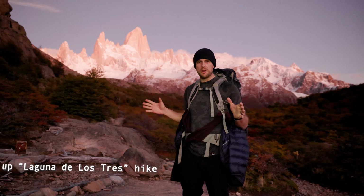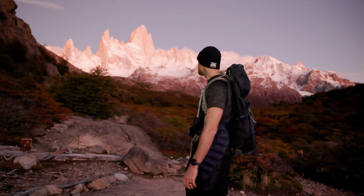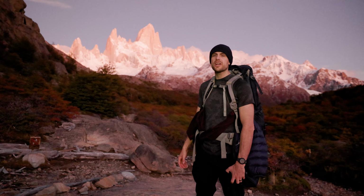So we've been hiking for about 2 hours now. We're 8 kilometers in, and even though it's an hour before sunrise, you can still see the peaks are fully lit up. I had no idea that could even happen an hour before sunrise. I thought it'd be dark out still.